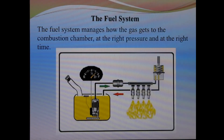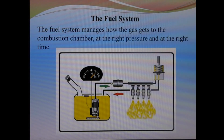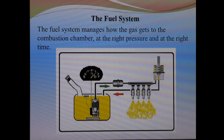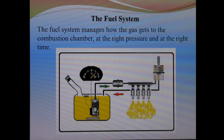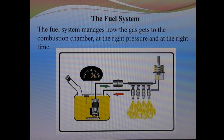Then the fuel pump will pump the fuel through the supply line to the fuel injectors. Then it goes by the fuel injectors into the pressure regulator, which is controlled by a vacuum line. And once the maximum pressure for that system has been reached, this valve will open, allowing fuel to bypass the valve and go back through the return line and back into the fuel tank.